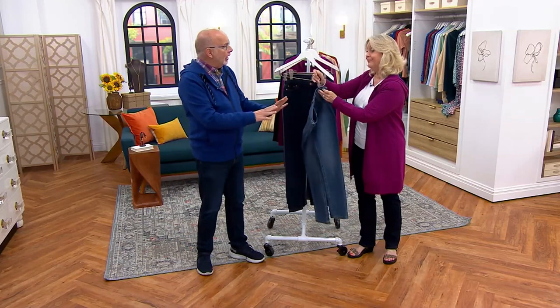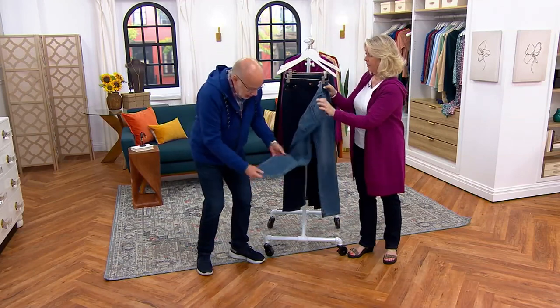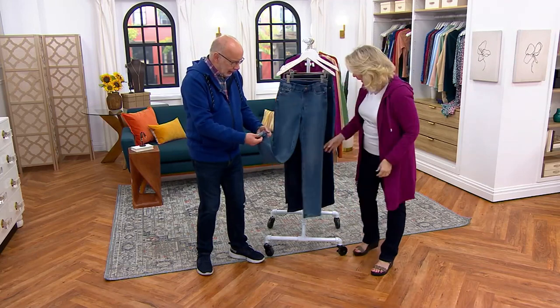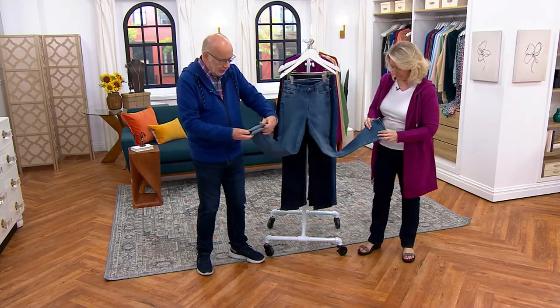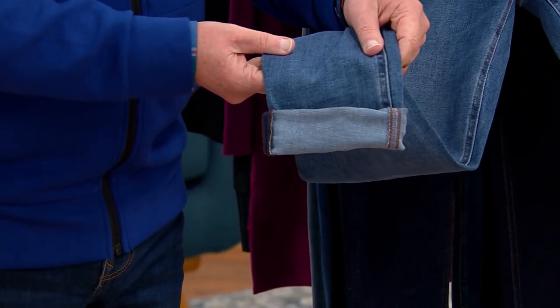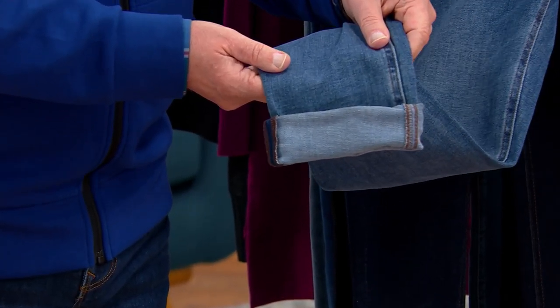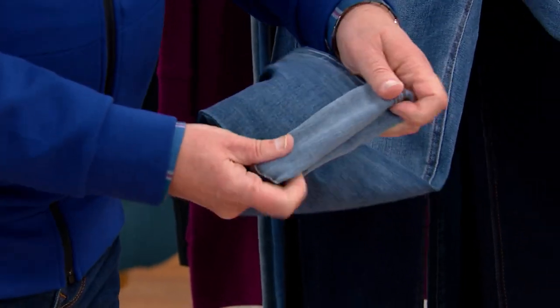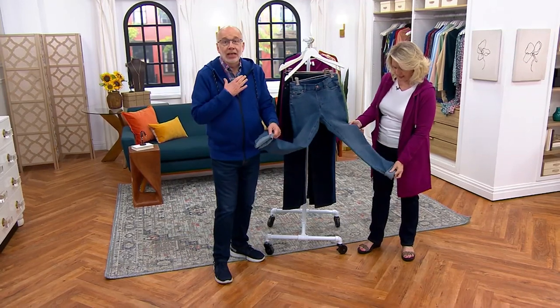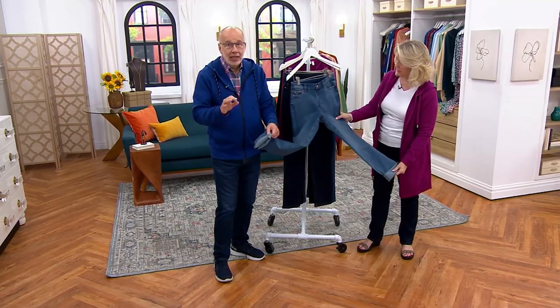Good idea. It's the perfect leg shape. If you want to take this, Mary Beth, and you want to do maybe even like an ankle or something like that for different times, you can roll this up and it will stay where you want it rolled. Now, I did that sloppy because I think we have 1 second left. But it's the best jean. It's the best denim. Personally, I think it's the best denim we've ever done in Denim & Company.